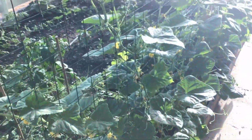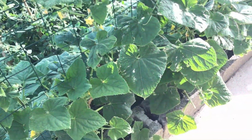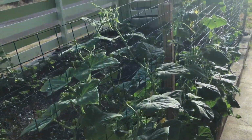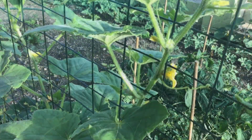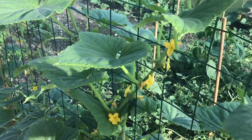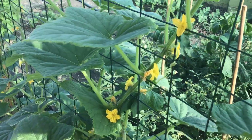Having a look along this border here, these are all the cucumbers. You can see they're doing really good. Growing very, very nicely up this frame. Lots of flowers all the way from the very base of the plant all the way up the stems. So these potentially can all develop into cucumbers.